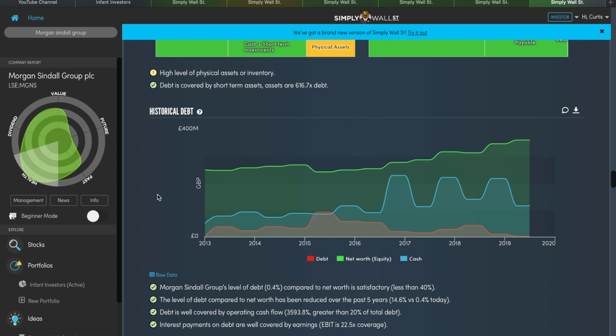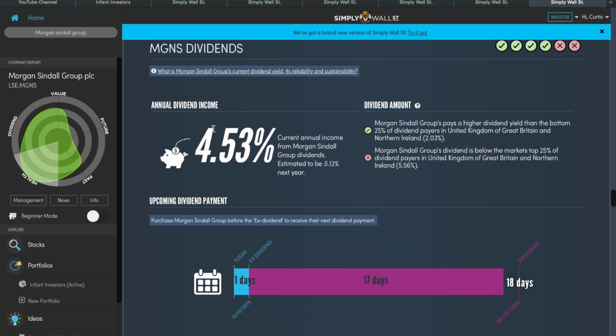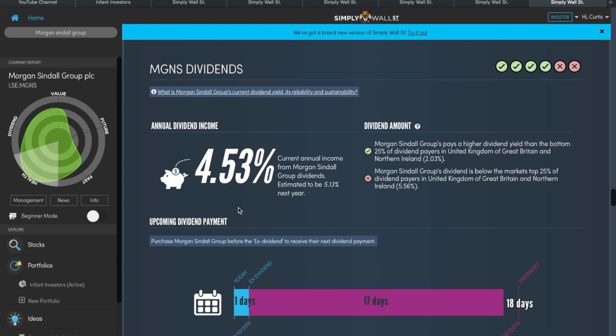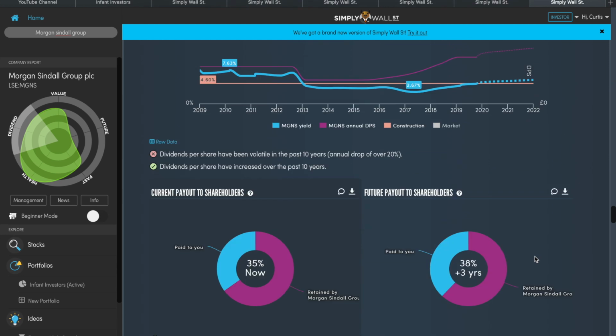Which for me as an investor is quite important. So we're seeing the net worth grow, we're seeing the cash grow, but it's having these weird little peaks and troughs. But we're seeing the debt decline, which I think is a great news story as well. And last but not least, it pays a 4.53% dividend, and it goes ex-div in 1 day. So you've got 1 day in order to invest if you want to take advantage of the next dividend payment within 18 days. I do like to cut it fine when telling you, but hey, this is the situation.